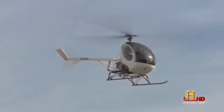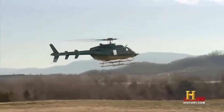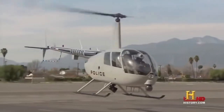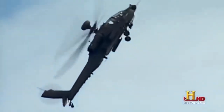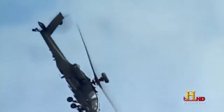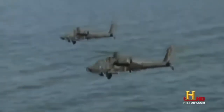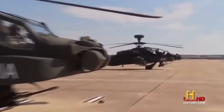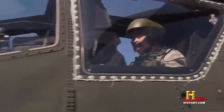Helicopters. Our skies are full of them. Unlike airplanes, they offer the unique ability to fly in any direction, or just hover in one spot. And when this ability is combined with lethal firepower, you get the AH-64D Apache Longbow, the deadliest helicopter in the world. At the U.S. Army's Fort Rucker in Alabama, they train pilots to fly this bird of prey.